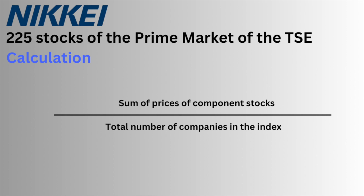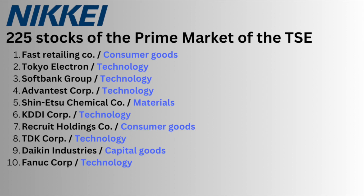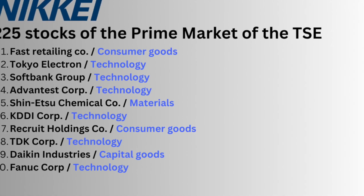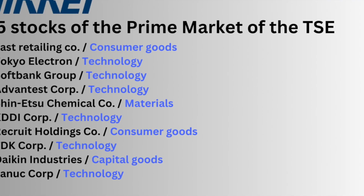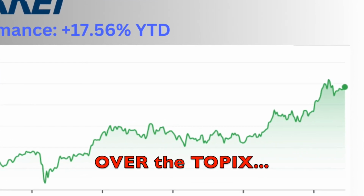It's the sum of the stock price of all of the components in the index divided by the number of components in the index. Now, what's really interesting is its components in comparison with the TOPIX we just saw. Here, the components are very different, especially the top 10. Number one, Fast Retailing, better known under its brand, Uniqlo, is one of the only two consumer goods together with Recruit Holdings. And after, you have mainly technology, so you don't see any automotive, you don't see any heavy machinery. That's very different from what we saw for the TOPIX.